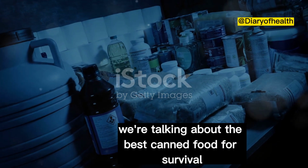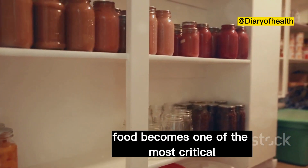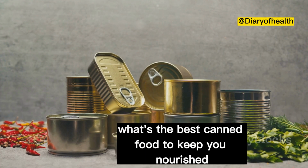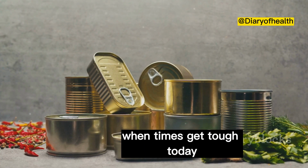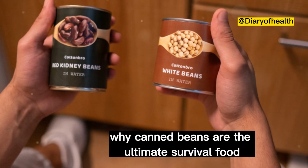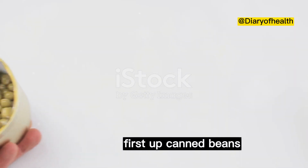Today we're talking about the best canned food for survival. When disaster strikes, food becomes one of the most critical items for survival. But what's the best canned food to keep you nourished when times get tough? Today we're breaking down why canned beans are the ultimate survival food, and why they should be at the top of your emergency stockpile. First up, canned beans.